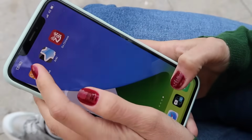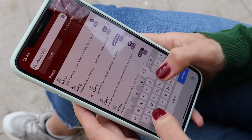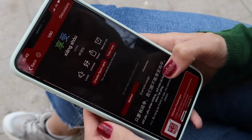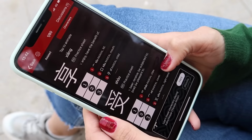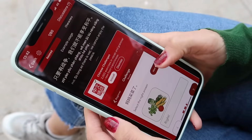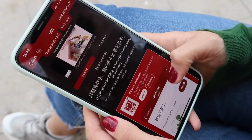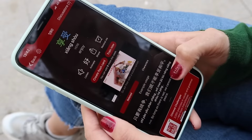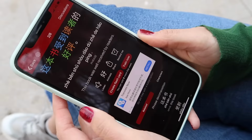So the first must-have app is TrainChinese. I've been using this app for 5 years already, and it's one of the best apps for learning the structure and how to use the word. You can search a word there, see the translation and the radicals it's made of. So it's much easier to remember once you understand the meaning of the character. Also, you can find below the character examples of sentences where you can use the word. I think it's so important to write down the whole sentence so you can use the word in the future.